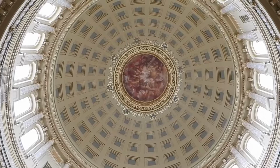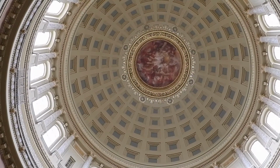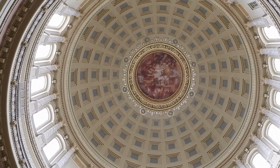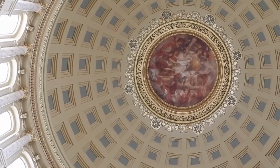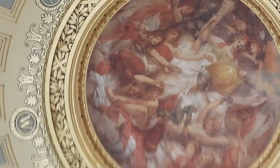The squares that are seen at the top of the inner dome are called coffers. As the coffers reach the top of the dome, they become smaller, creating a focal point at the mural. The mural was painted by Edwin Blashfield. It measures approximately 34 feet.